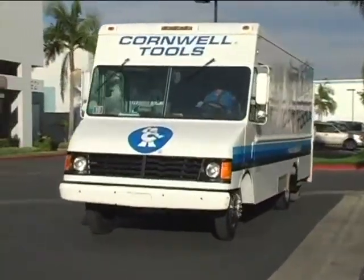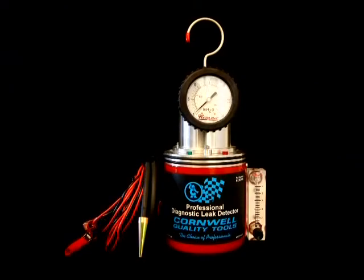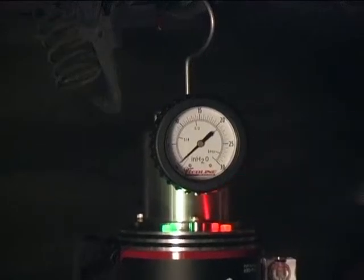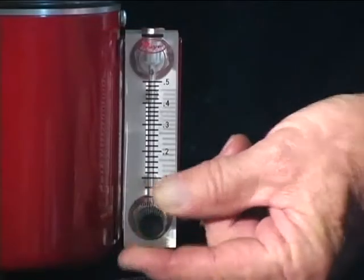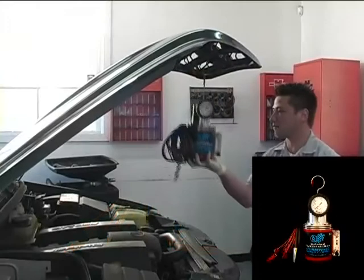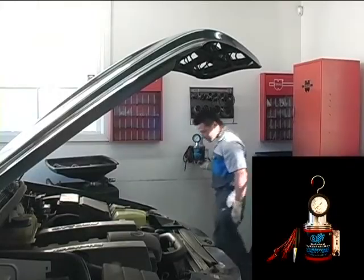Cornwell Tools is proud to introduce the Professional Diagnostic Leak Detector. The Diagnostic Leak Detector is simply the finest tool available to the automotive technician today. With only one button and one knob, it's the smartest choice for any shop and can perform EVAP, vacuum, exhaust, and many other types of testing. Because of its compact design, it can be hung under the hood when testing for vacuum leaks, or fuel vapor recovery, EVAP system leaks. Or it may be hung from the chassis when looking for under-car leaks. When you are done finding leaks with your diagnostic leak detector, it stores easily and out of your way.